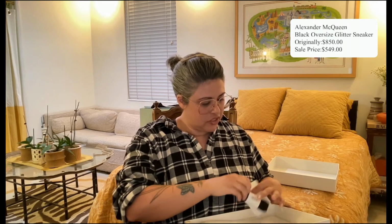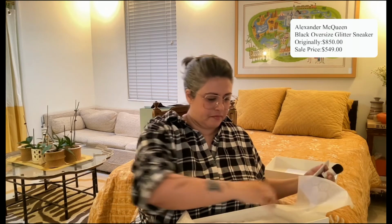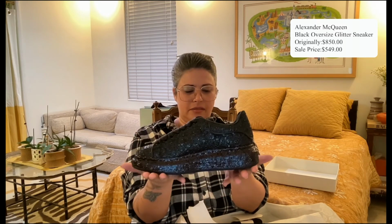So I'm unboxing the pair from Nordstrom because they didn't have them in store. He had to order them. So they're coming from Nordstrom, but they are the same exact shoe, just half off. Look at these. Look at these insane fashion sneakers. I just can't. I can't.